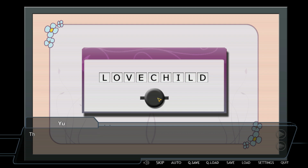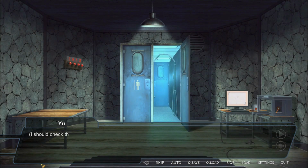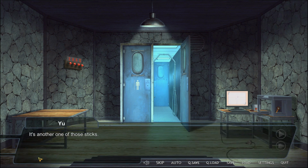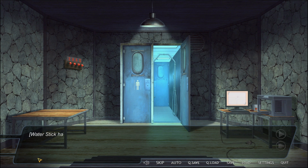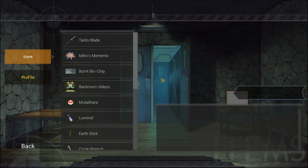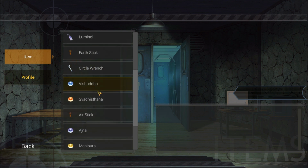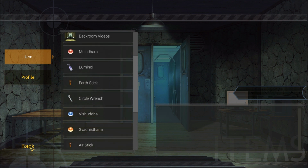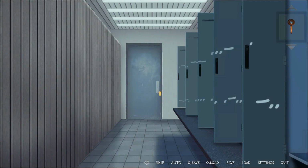The printer started working. The printer, right. I should check the 3D printer. It's another one of those sticks. Must be something to them. Better collect them all then, eh? Yeah. At this point, I'd say they're connected to how this place works. Water stick. So is that all of them other than the one that's being held? Fire, water, air, earth. So the one that's missing would be metal if it's feng shui.